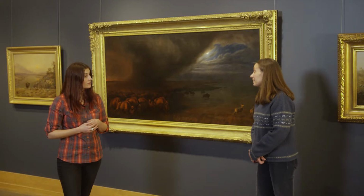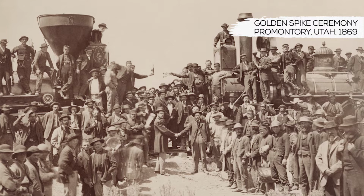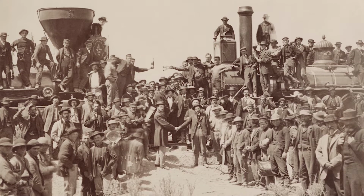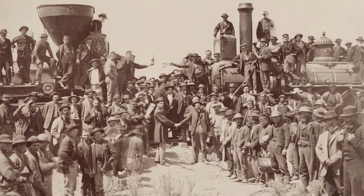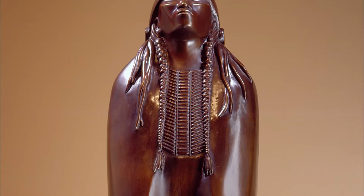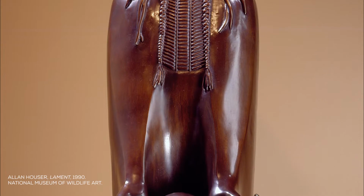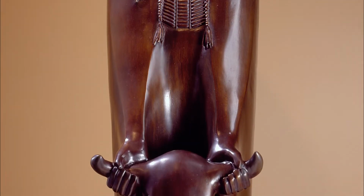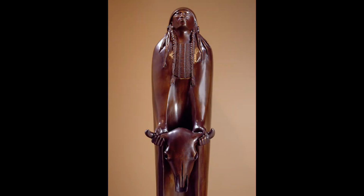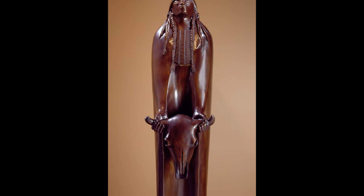That makes sense to me because 1869, when this painting was created, was the same year that the Golden Spike was driven into the railroad at Promontory, Utah, signifying the completion of the first transcontinental railroad. And this was celebrated as a great achievement by some, but for the native peoples who lived there, it was a drastic shift in their cultural narrative, changing their lives and the lives of the animals they depended on forever. In fact, shortly after the railroad was completed, the American bison nearly became extinct. And this forced the Native American tribes off of their ancestral lands and onto reservations.